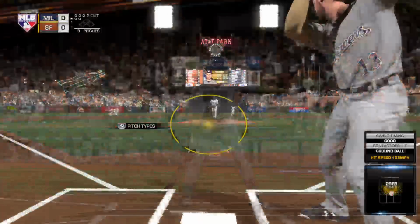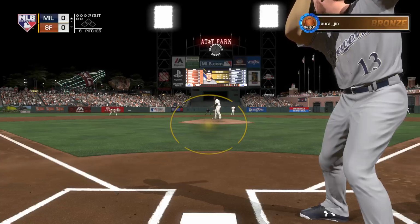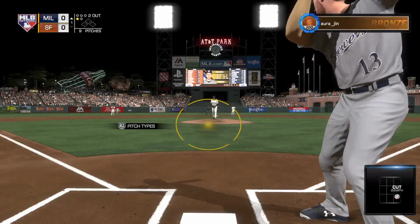Here's the first baseman, Freddie Freeman. First chance for him here in the top of the first with nobody on. Went about halfway there, but it's a called strike regardless.